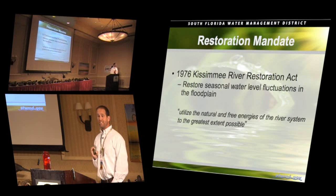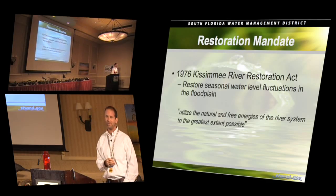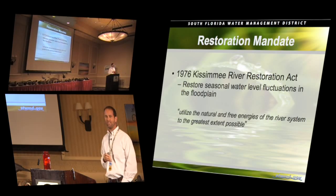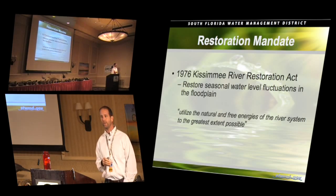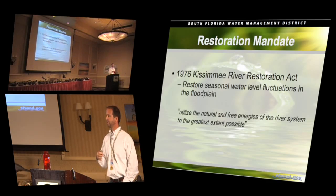Well, only 5 years following completion of channelization, the grassroots movement takes hold. 1976, Florida legislature passes the Kissimmee River Restoration Act. They say, let's restore the seasonal water level fluctuations in the floodplain. And most importantly on here is utilizing the natural and free energies of the river system to the greatest extent possible. Instead of building something that is engineered such a way that we have to have pumps, you have to use a lot of energy to try to move the water around, get water on the floodplain, let's let the river heal itself with the energy that it naturally has.